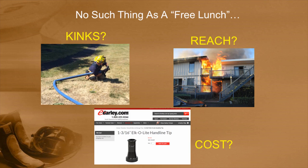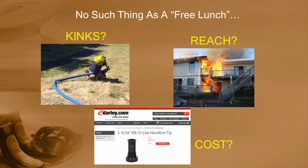Chase those kinks. People have also said, well, if I reduce my flow velocity, I'm going to reduce my reach. Okay, that's true. But I have to ask you a question. If your engine company is pulling up at that apartment complex fire, and you're trying to stop that fire in the throat there, and you're going to operate that line from the base of those stairs, does it really matter if you went from a stream that can go 60 feet to 50 feet? Even 45 feet? Is that 10 or 15 feet going to matter in that scenario?